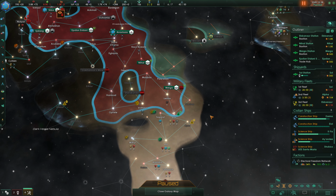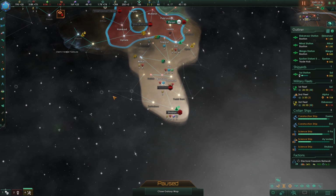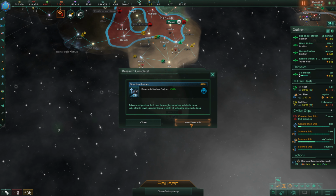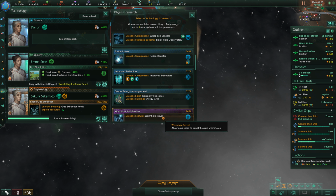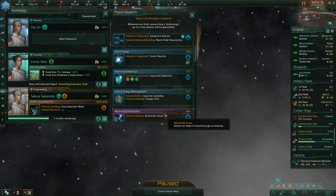Well, we'll look into that. Hopefully we'll be able to figure that one out. And this connects over here. Okay. We're going to head out over this way for the moment. Technology discovered. And there's research station output. Beautiful. Wormhole travel. There's wormhole stabilization. That is a rare tech.